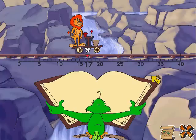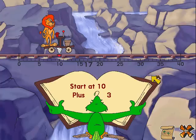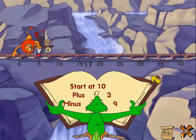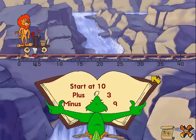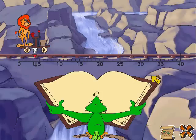The diary says, roll over to 10. Then, go forward 3. Next, go backward 9. This isn't treasure. It's just this fake nose. Hey, look at that. There's a note. It says to flip the diary to page 76. Let's not bother with that kind of junk.